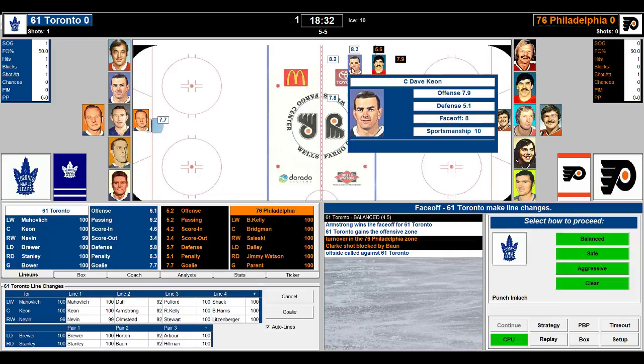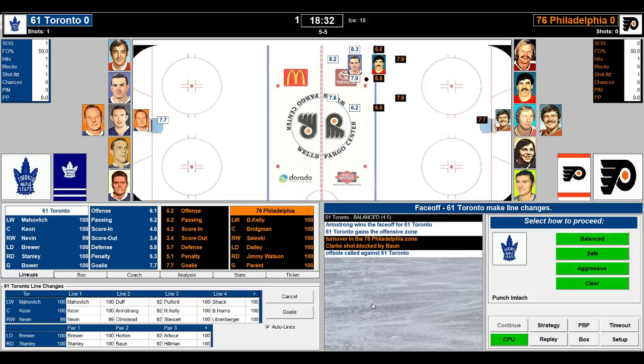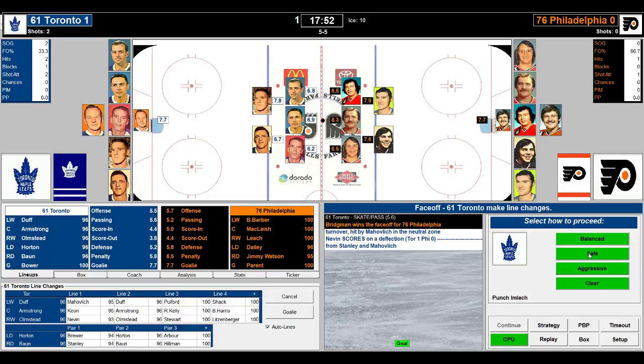The face-off will be contested by Kean and Bridgman. They drop the puck. Bridgman wins the face-off, hit by Mahovlich, and it's turned over at center ice. Toronto now has it, and they're going to try to skate that puck into the Flyers zone. Nevin scores on the deflection. Toronto goes up 1-0. So they get a shot past Parent. And the Maple Leafs lead 1-0 at 17:52 to go in the first period here.